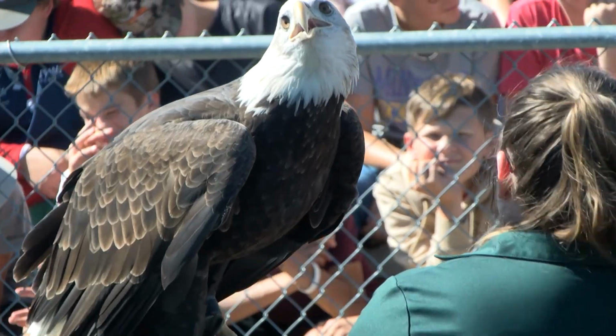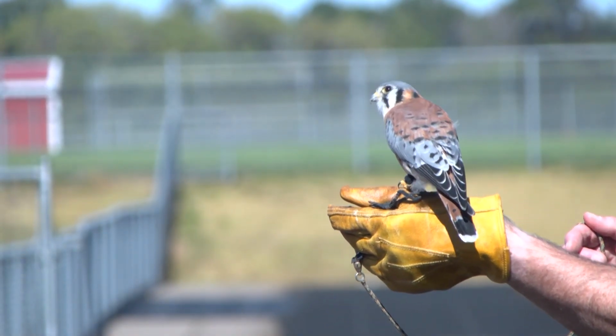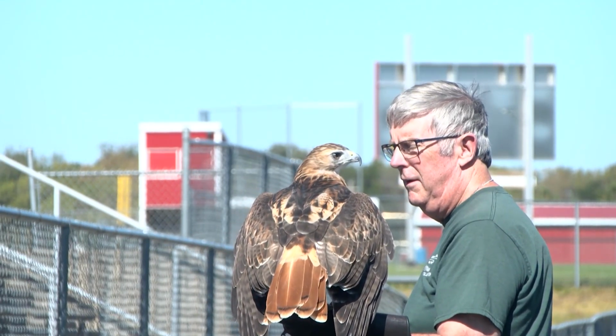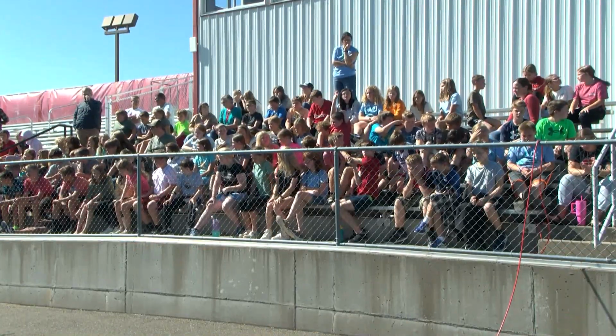The presentation in Pierz was possible thanks to a grant from the Savaloya Grants Program through the Minnesota Ornithologists Union in partnership with the Bee Council Bird Club. The Savaloya Grants Program was started in honor of Terry Savaloya, a well-known, respected Minnesota birder who passed away in 1992. For Terry's family, being able to preserve his legacy by inspiring the next generation of birders is a source of pride. Very proud. Cool.